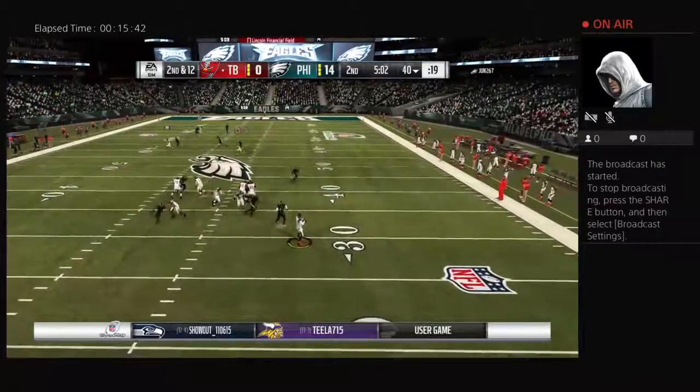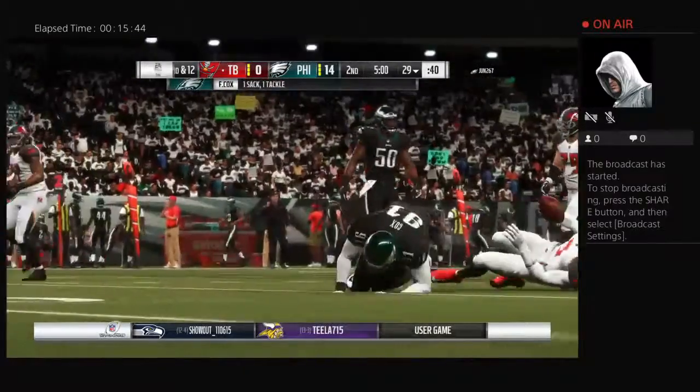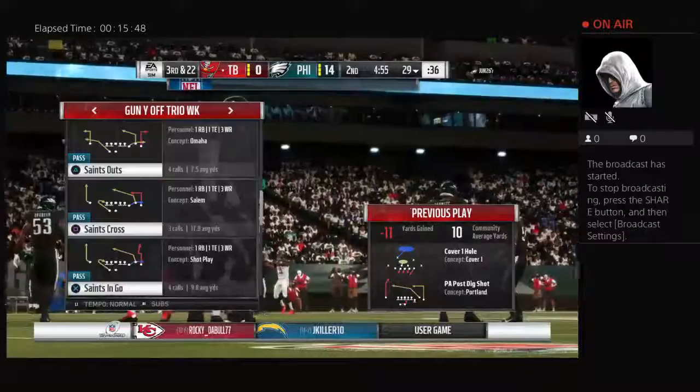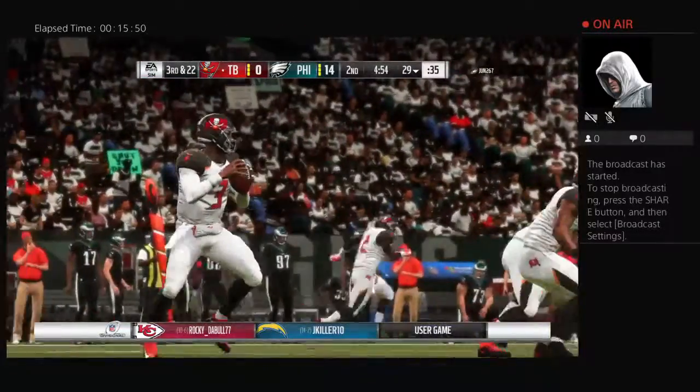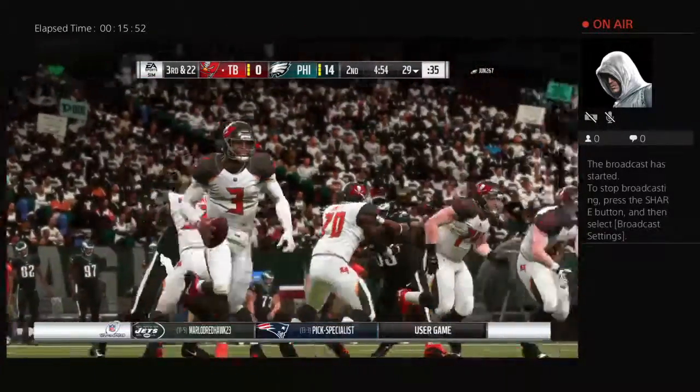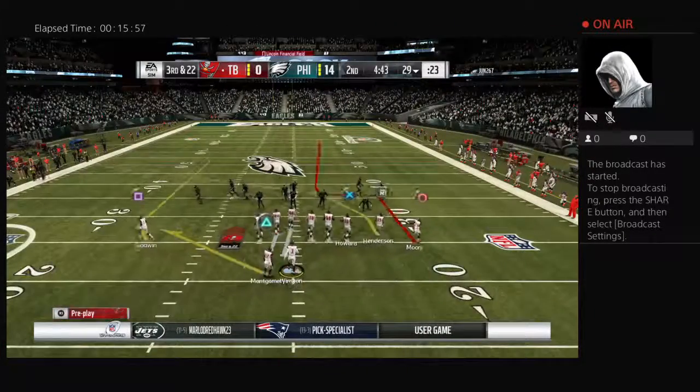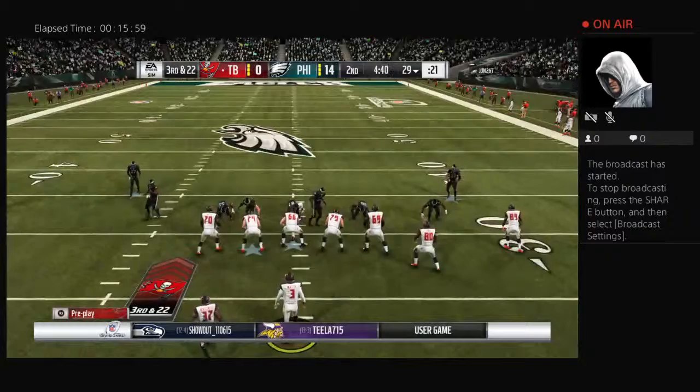Winston eluding the pressure right. And he can't find anywhere to go with it. And he goes down. Fletcher Cox continuing to fight downfield. The big tackle gets him for a loss of 11. Winston needing a big play after the sack as he leads the Bucs up on 3rd and long.